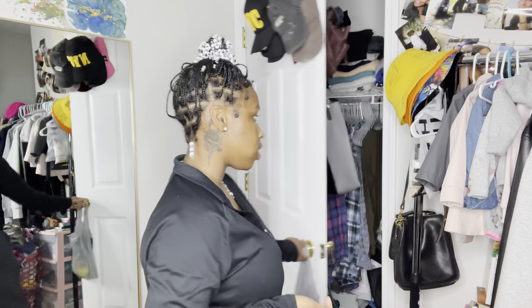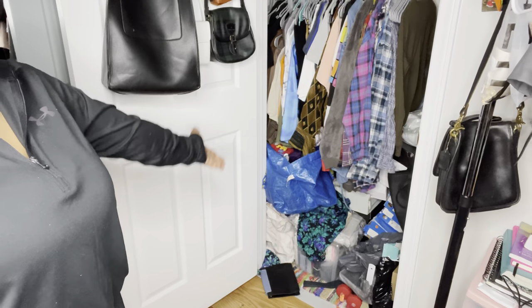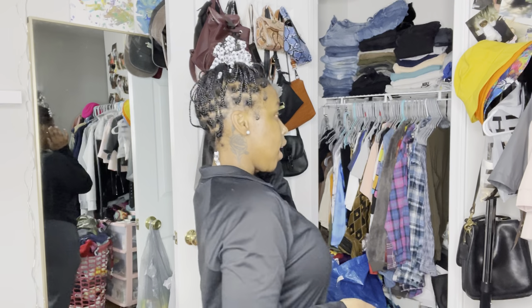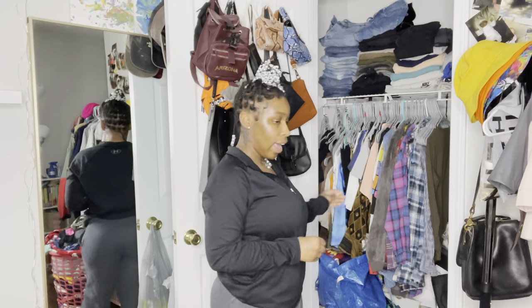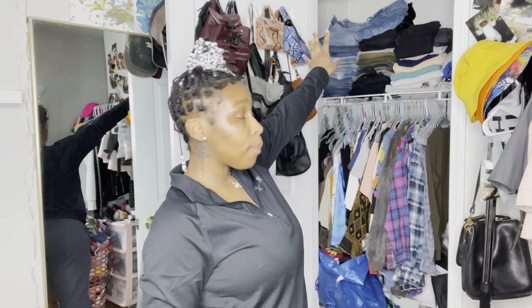Take a peek into my closet. This is what we're working with. Now, the problem is not that I have a whole bunch of stuff, even though that might be the problem, but we're not gonna let that be the problem. We're gonna say the closet is the problem. I got me some pine wood and I'm going to make two shelves at the top, hopefully.